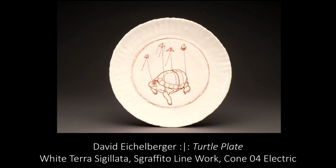Drawn to the unmatched delicacy of line quality, David Eichelberger uses Terra Sigillata as a canvas to create carved fine line drawings on his earthenware forms. The narratives created through the minimal expression of color connect us to our often overlooked routine stories of life and imbue them with importance through their simplicity.